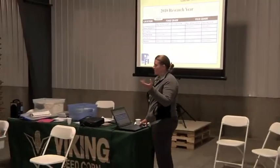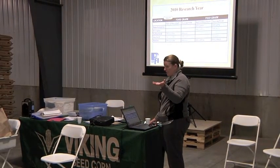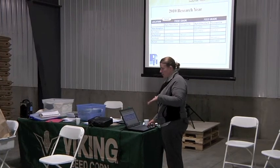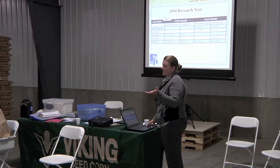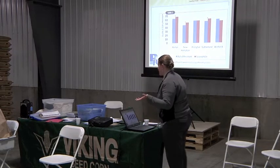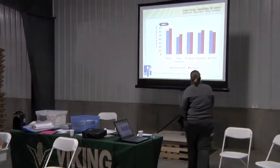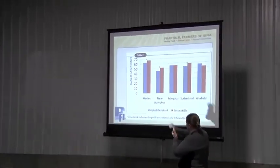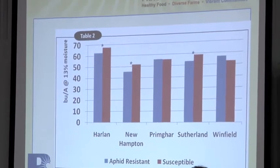So unfortunately, in the 2 years we did this, it was after a really high aphid pressure year. Then the next 2 years we had low aphid pressure. So this really is just showing the performance of the beans, because there aren't many aphids out there to pressure the beans. So in 2010 at Harland, the stars mean that there was a statistical difference in the yields between the hybrids.